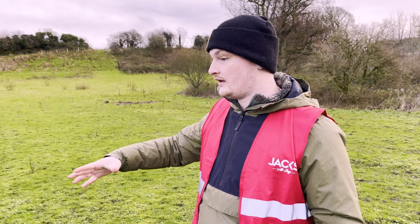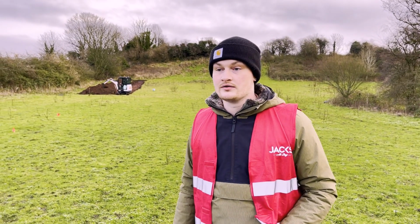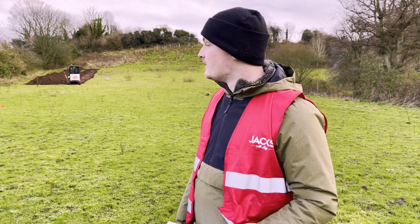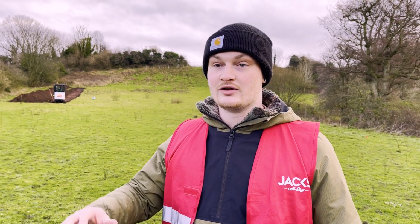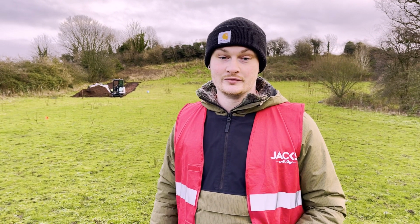So one thing that's worth noting is that we need to trench out about 8 to 10% of this whole site. Now that adds up to about 300 metres squared or thereabouts. And that's what we need to do to meet the archaeological condition. Again, the reason we're doing that is just to make sure that there's nothing unexpected or untoward under the ground that we need to know about before we start developing.